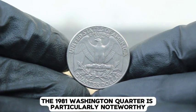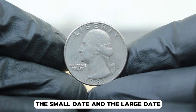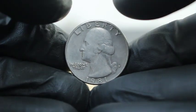The 1981 Washington Quarter is particularly noteworthy because it features two distinct date styles, the small date and the large date. The large date variety is what collectors are primarily interested in, especially when paired with a D-era mint mark.